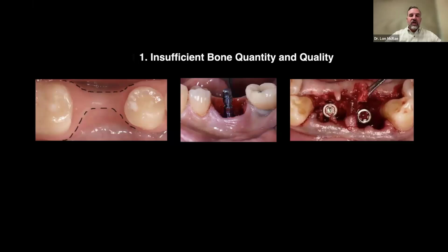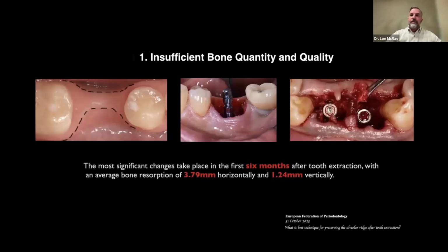And so if you look, they did a research in 2023, and we've known this. And if you look at this, I got to move this so I can read it. The most significant changes take place in the first 6 months after tooth extraction, with an average bone resorption of almost 4 millimeters, 3.79 horizontally and 1.24 vertically. So in the first 6 months, we have a tremendous amount of bone loss. Now, if we put an implant in, it's not going to be as much. But is there still going to be a lot of bone resorption? Absolutely. That's the problem.